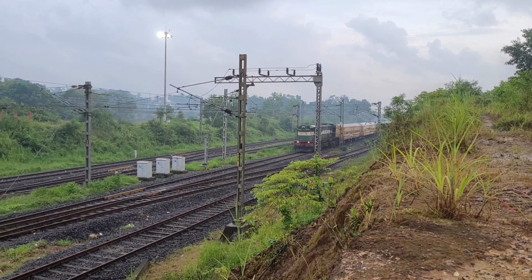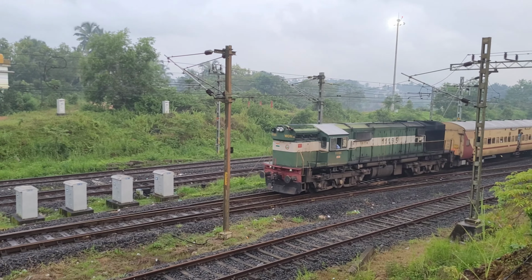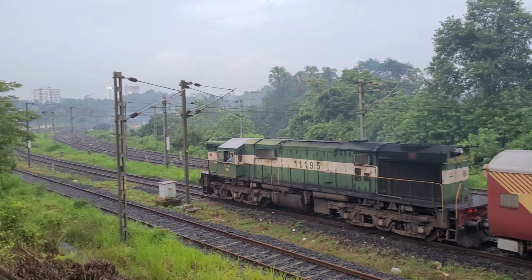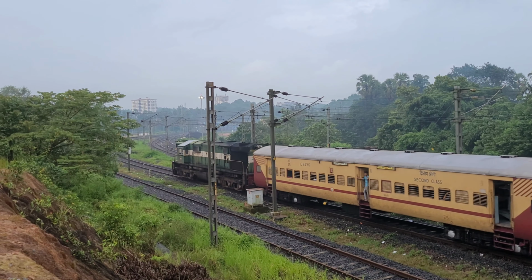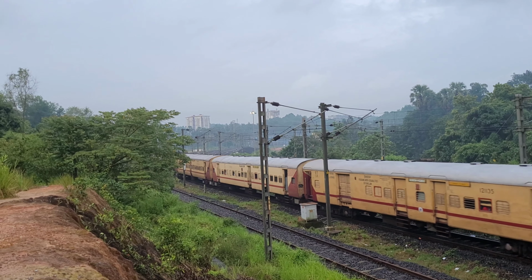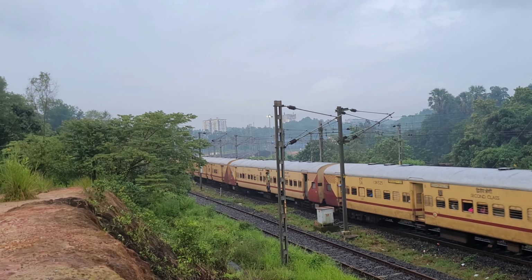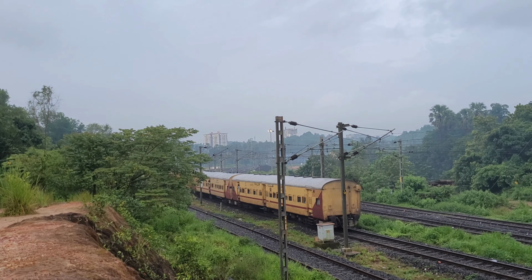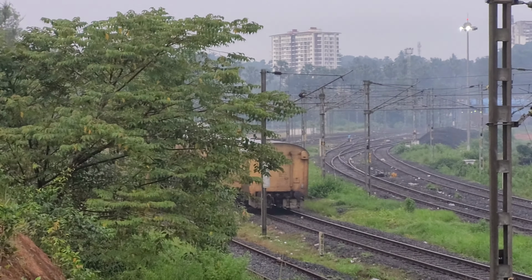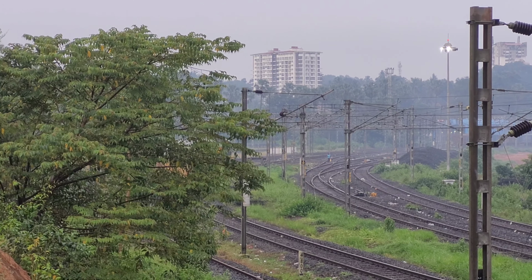Well, it's a Golden Rock WDM3D. That's a surprise, isn't it? 11195. So the passenger has been sent on platform number 2 instead.